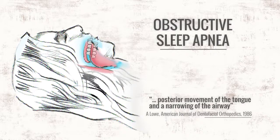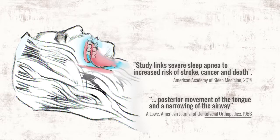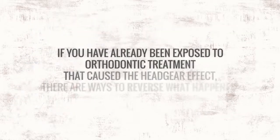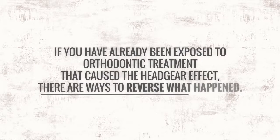Like crooked teeth, it's a modern condition. However, it can reduce life expectancy. Not surprisingly, obstructive sleep apnea is marked by the same traits that describe the headgear effect. Both jaws are grown down and back, creating a clockwise rotation in the lower third of the face. If you have already been exposed to orthodontic treatment that caused the headgear effect, there are ways to reverse what happened.